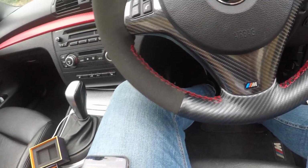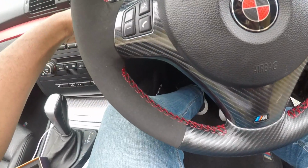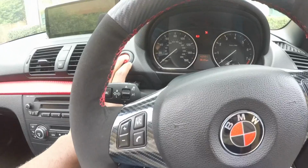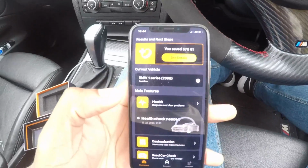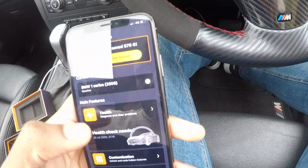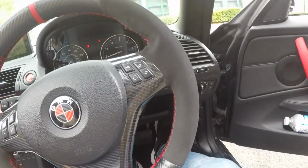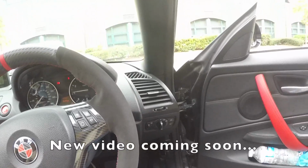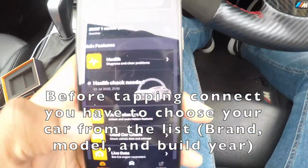So now, next thing I'll recommend you do is start the ignition, so we don't run down the battery. I'll just turn the engine on. That way, the alternator's kicked in. Oh, there's a new sound to my car as well. The headers, the manifold is now open. It sounds crazy, but yeah, let's get back to this now.